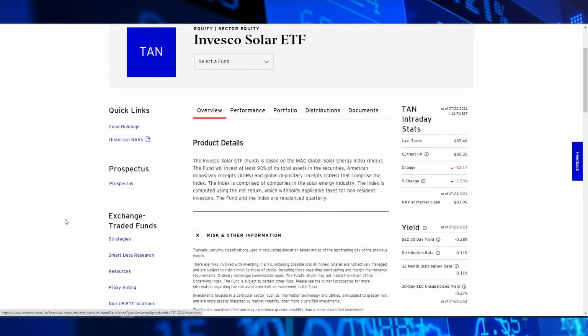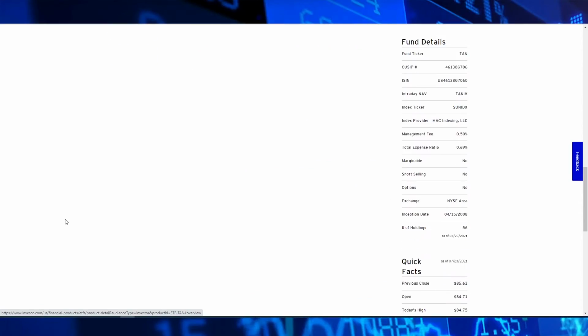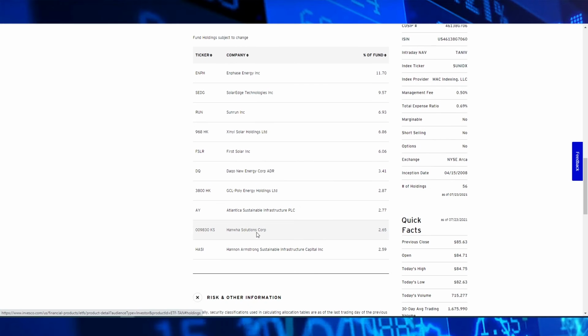Now, looking at Invesco's site for their solar ETF with a ticker symbol of TAN, we can see that this ETF invests in companies that are primarily in the solar energy industry. By scrolling down, we can see that they have 56 different holdings. And if we go over to portfolio, we can then see that their top holdings are in Enphase as well as SolarEdge Technologies.